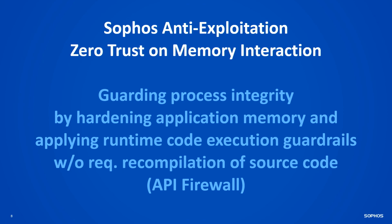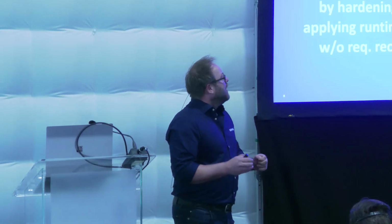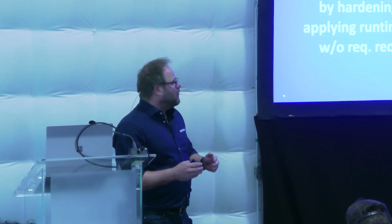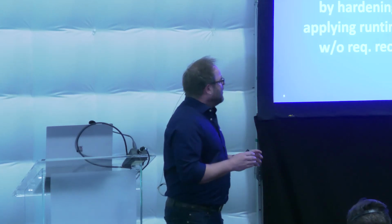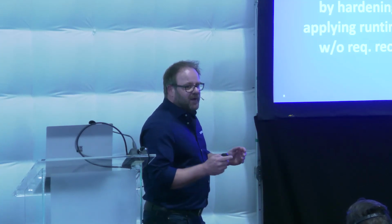We have a different approach, even though we also apply the same approach that some of the other vendors are using, trying to scan for Cobalt Strike and typical similar implants. But what we do with our Sophos anti-exploitation platform is that we apply a zero trust model on memory interaction. And what does that mean? We're guarding the process integrity, we're hardening the memory of the application, and we apply execution guardrails at runtime without knowing how the source code is structured, and we do not need to have the source code. So basically we have somewhat of an API firewall. Because the problem is, if the attacker comes on your box and has the privileges to do whatever he wants, he also has complete freedom in memory. And that's where we want to apply some limitations.